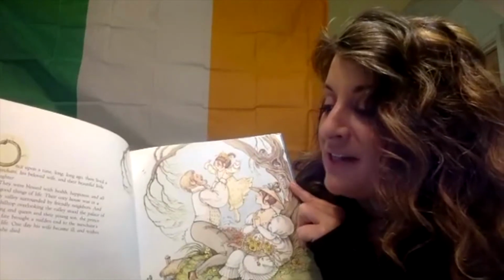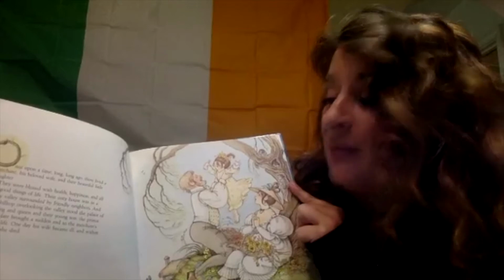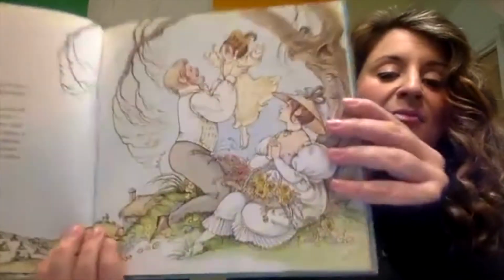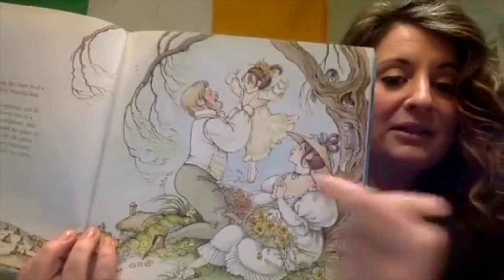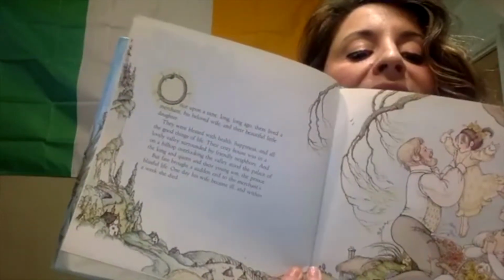But fate brought a sudden end to the merchant's blissful life. One day his wife became ill, and within a week, she died. Here's a beautiful family picture. Little tiny Cinderella and her dad and their beautiful mom. And then way in the background, you can see the castle, right?